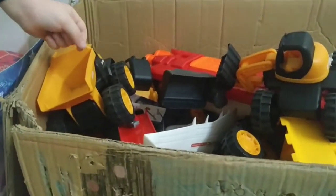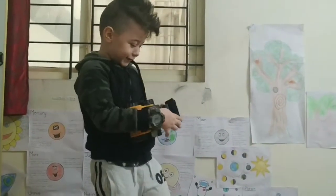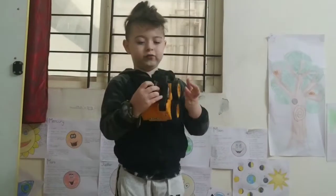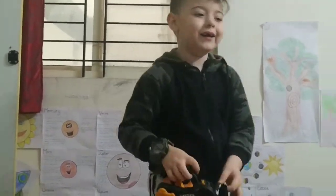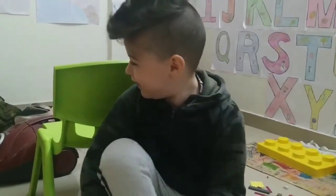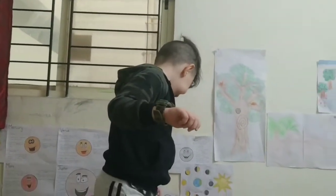There we go, a skid steer. That is your skid steer, right? Yeah, I can open this one. And let's see how we can. And you can also dump it. Let's find one. Okay, one more. Which one do you want to find?